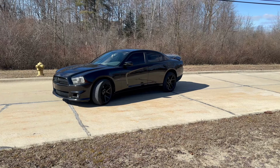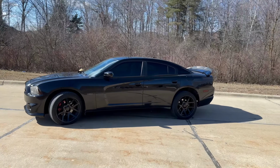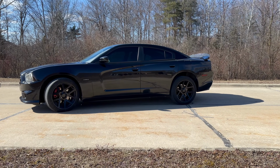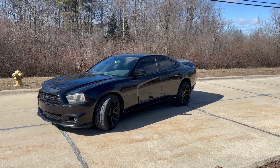And now that is why it's kind of sitting like a monster truck. I'm sure you guys realize that. But I did have this car lowered, and that's a different story for a different time of why I raised it back up. But yeah, the first option I looked for was all-wheel drive with the Hemi, of course.